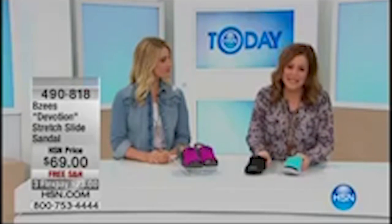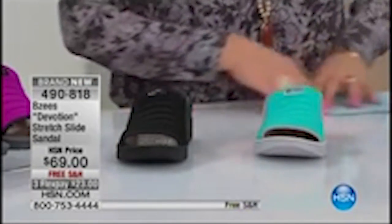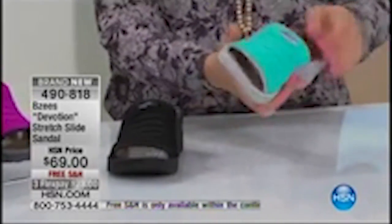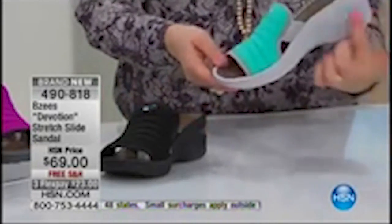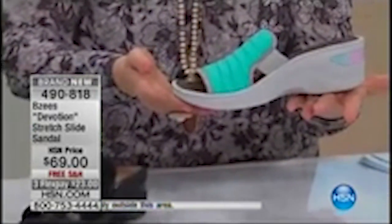We are doing BZees this hour. You want to give your feet a sweet summer treat. These are feather light. Each BZees is known to weigh less than 6 ounces, and you're just going to want to live in these because they have cloud technology. They got stretch. They're machine washable. This one here is called the Devotion, and even just the way it's shaped like a woman's foot, you have that contouring right there. You can see on the arch.